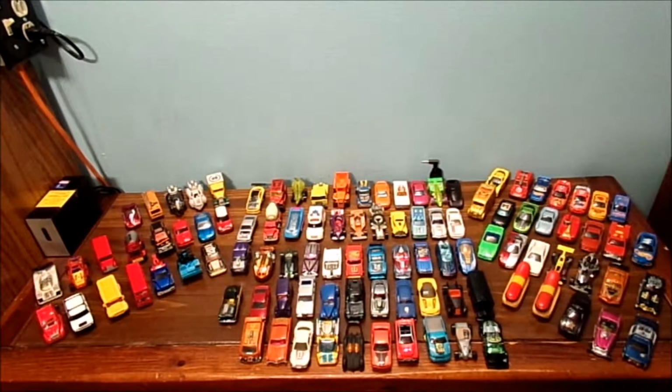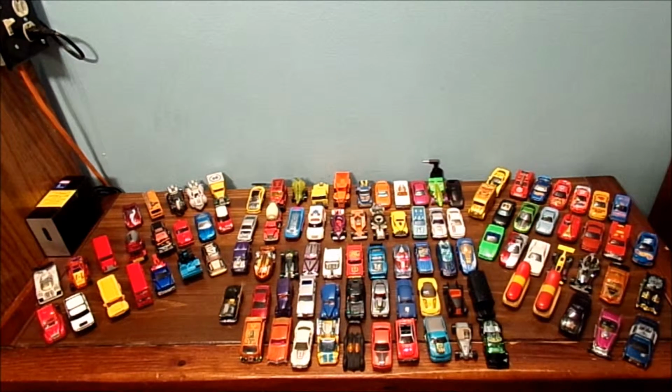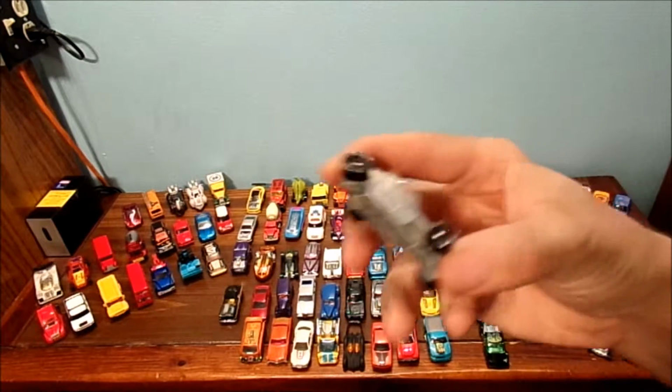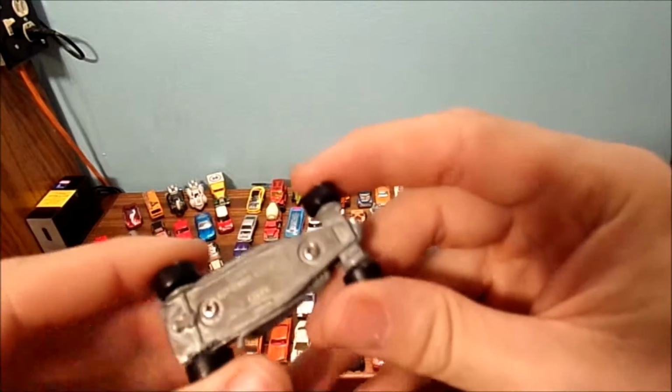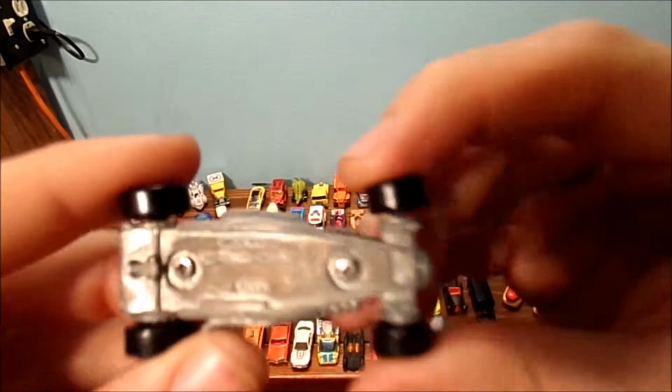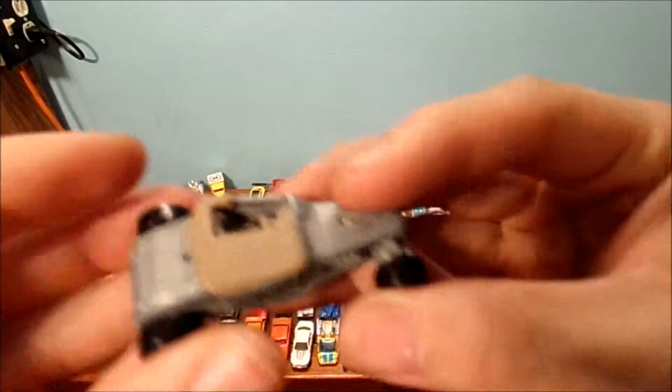Well, there you go, guys and girls. Here is most of my Matchbox and also Hot Wheels collection of smaller cars. Now, of course, I'm not going to pick up all these cars and give you a focus on each one. But I'm going to pick up one of them to show you the different designs. This is definitely a Hot Wheels. I took this apart not too long ago and modified it a little bit with some screws.